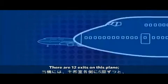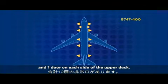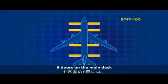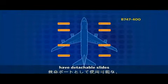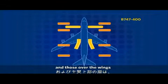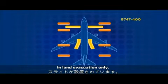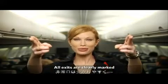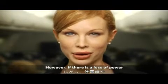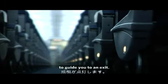There are 12 exits on this plane, 12 doors, 5 on each side of the main deck, and 1 door on each side of the upper deck. 8 doors on the main deck have detachable slides that can be used as rafts. The doors on the upper deck and those over the wings have slides that may be used in a land evacuation only. All exits are clearly marked with an exit sign. However, if there is a loss of power and cabin visibility is reduced, lights will illuminate the aisle to guide you to an exit.